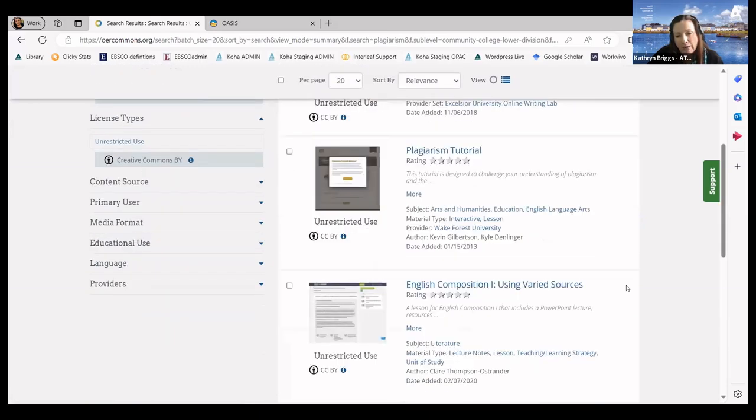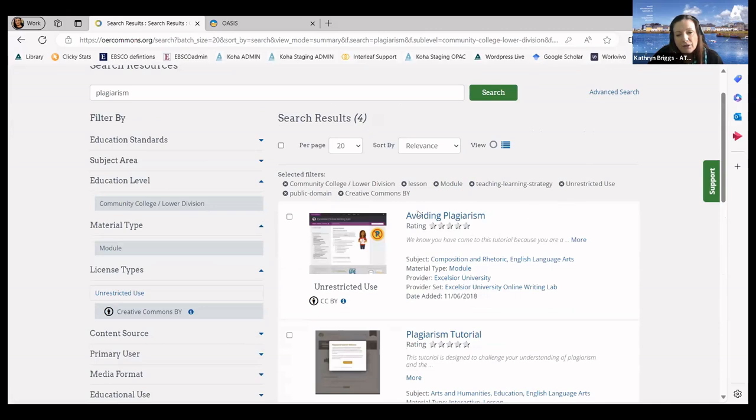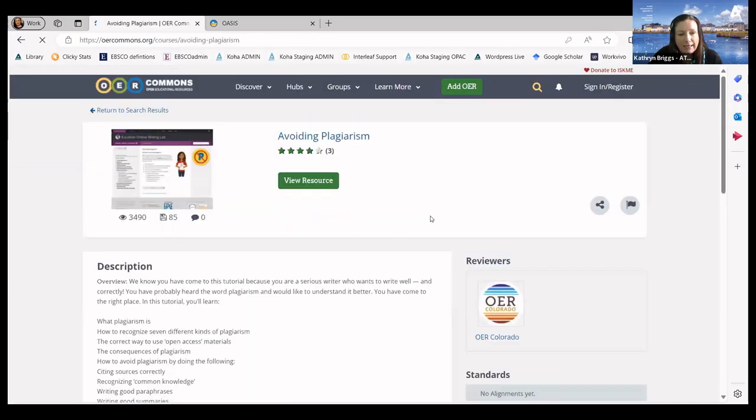And so you can scroll down and look at the titles and say, oh, I'm going to take a look at a few of these. So I'm going to look at the top one, which is avoiding plagiarism. When I click on it, it's just open in here.